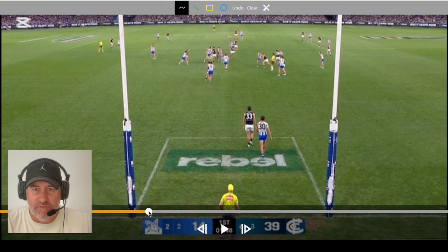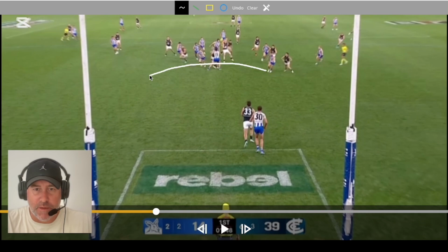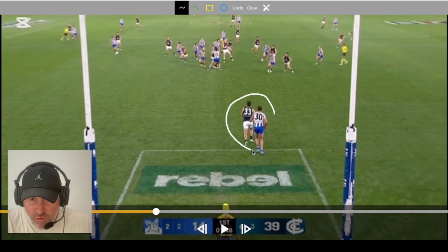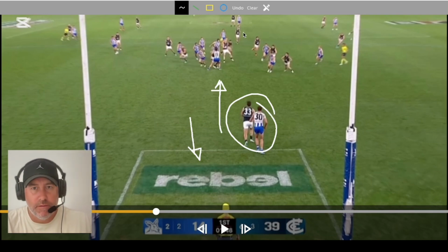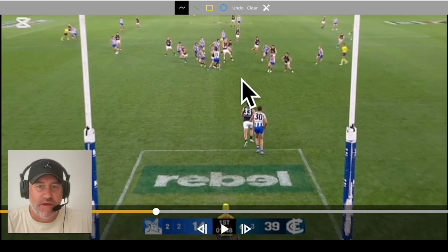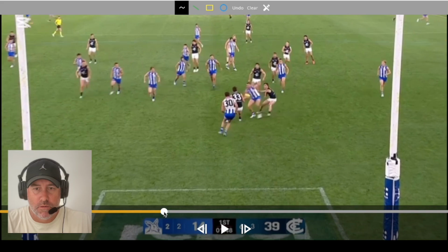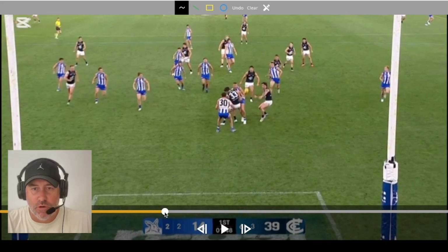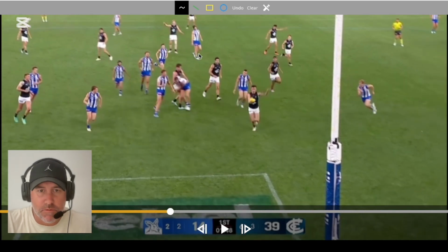So as the play unfolds, bang. Look at all that space. And it's really important that this forward holds back as well. Because if he comes at the play too early, then effectively that tap becomes irrelevant. So Young comes at the ball, causes a spillage, and out it goes.